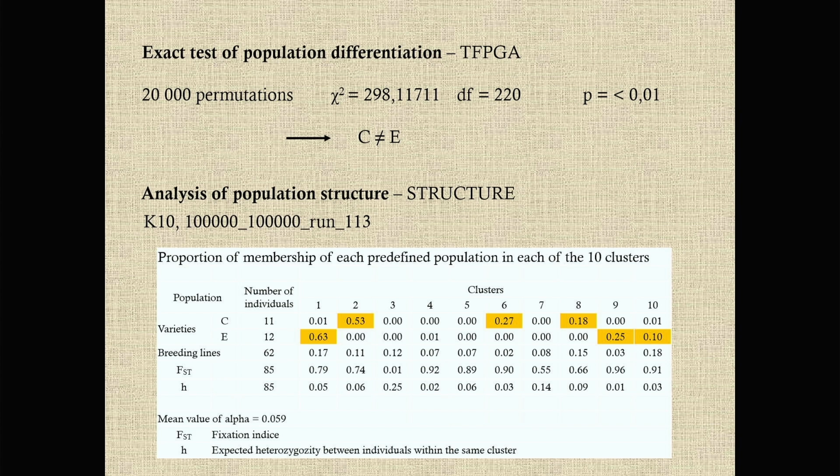Then we did the exact test of population differentiation, and we found that there are differences. These two groups are really different at the level of probability 99%. These results were supported by analysis of population structure. And you can see in this table that C and E varieties are involved in different K clusters.